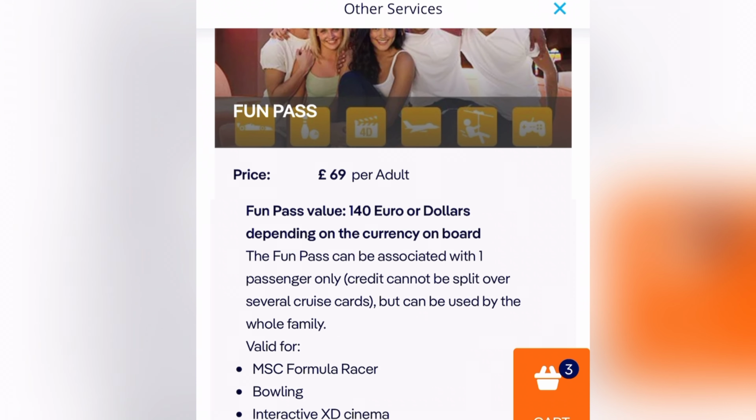Now another tip that I wanted to highlight was to join MSC Cruises loyalty scheme. It's called the Voyagers Club. Now whether this is your first time you're travelling with MSC or whether you've been with them many times before, make sure you join their Voyagers Club. There are 4 membership levels. That's classic, silver, gold and diamond.